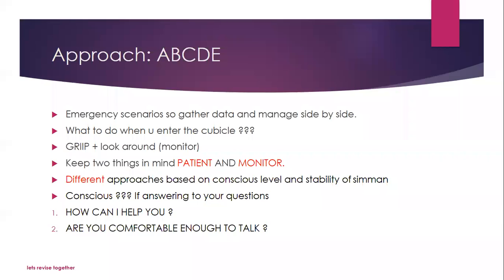Okay. So in the Simman, as I told you, it's an acute setting scenario, so you have to deal with it in the same way. Just keep it in your mind that you are in an emergency. You have to save the patient. And if you are not doing the right kind of things, then your Simman can die. You have to save the Simman. Sometimes the Simman can die in some situations if you are doing something wrong.